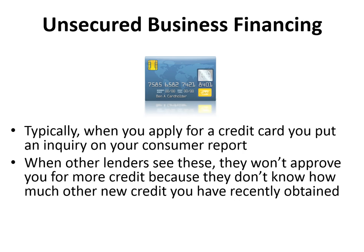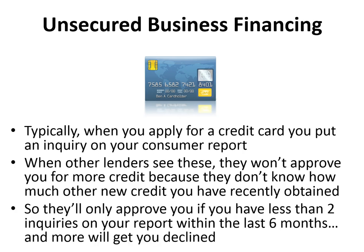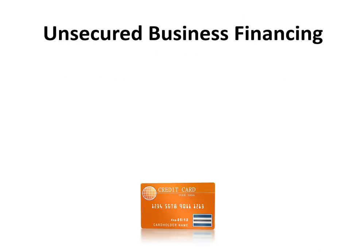They know you're applying for other credit cards. They don't really know what the outcome is, so that makes them very hesitant to give you approvals for more credit. So they'll usually only approve you if you have less than 2 inquiries on your report within the last 6 months. Even if you have an 800 credit score, you're probably not going to get approved for more than 1 or 2 cards max, because they see these inquiries and they get skittish and they won't approve you because they don't know how much other credit you've actually been issued.